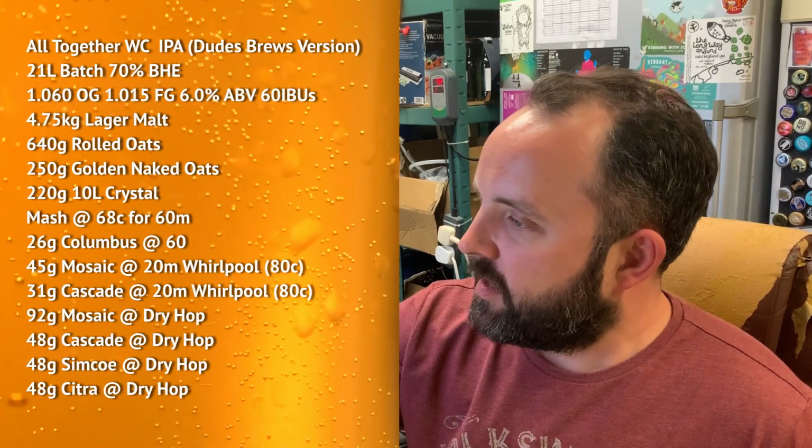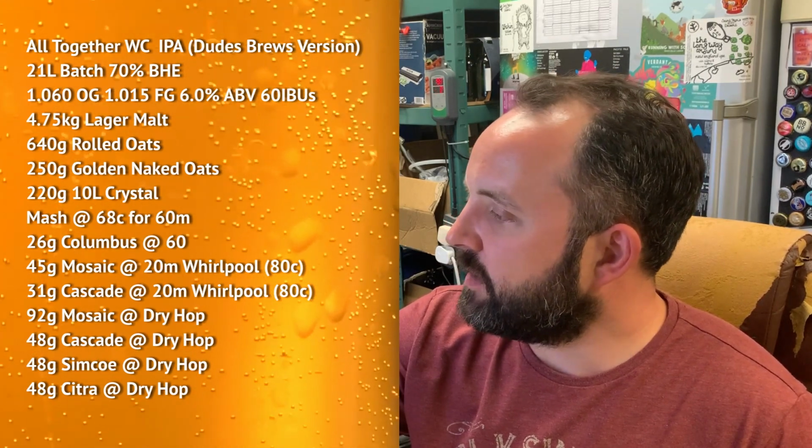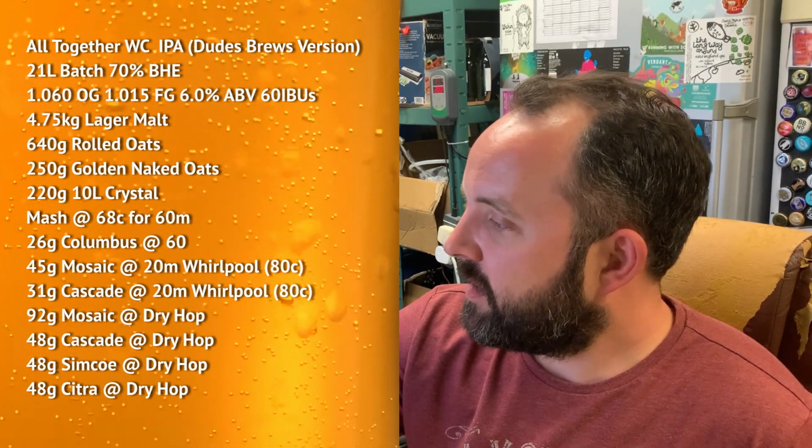So that's the yeast. And then the dry hop, again, with the increase in batch size, I will need to put in 92 grams of Mosaic, 48 grams of Cascade, 48 grams of Citra, and 48 grams of Simcoe. So it's a fairly hefty dry hop there. That's pushing 250 grams nearly. 338 grams of hops in total. So it's going to be a bit of a hop bomb there.